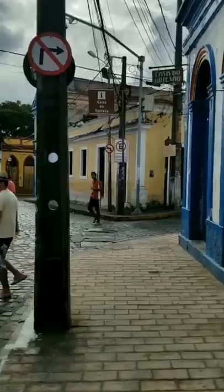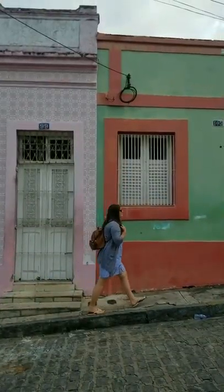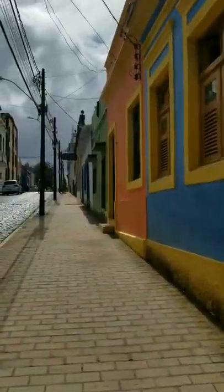Olinda. And this is a historic city built in the 1500s, right? That's right. It's a beautifully preserved town, just on the edge of Recife. UNESCO Heritage Site. You can see some of the churches that we're visiting and some of the historic and beautiful, well-preserved buildings here.